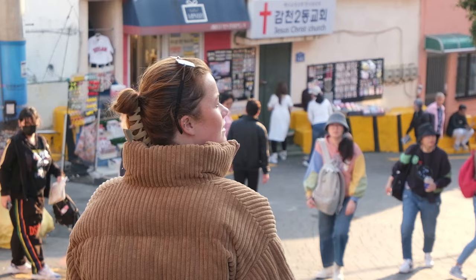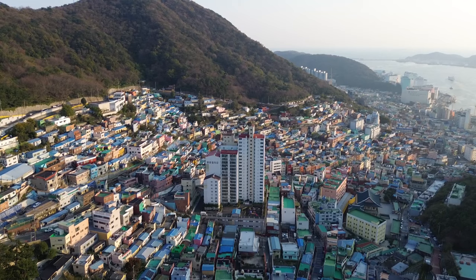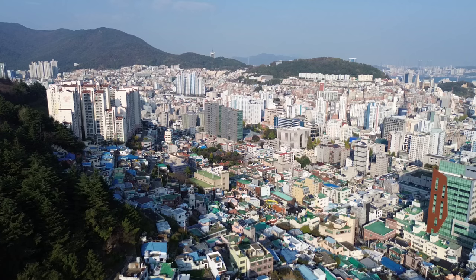A few hours around the cultural village is plenty of time, and it's only a short 30 minute bus ride away from the Biff Square. So once we finished up here, we made our way back to the Biff Square area, where we wanted to pick up something that has become a statement of our South Korea trip.